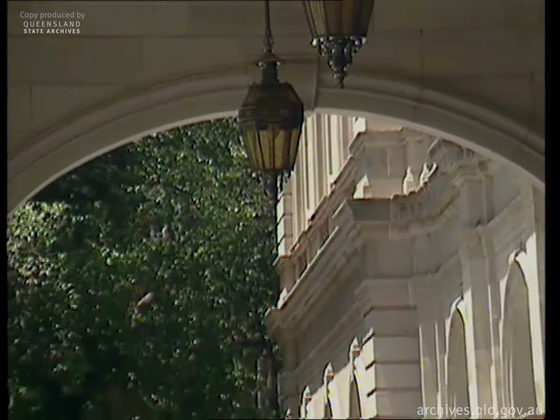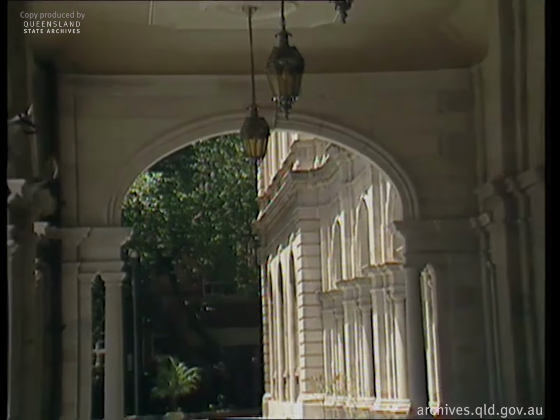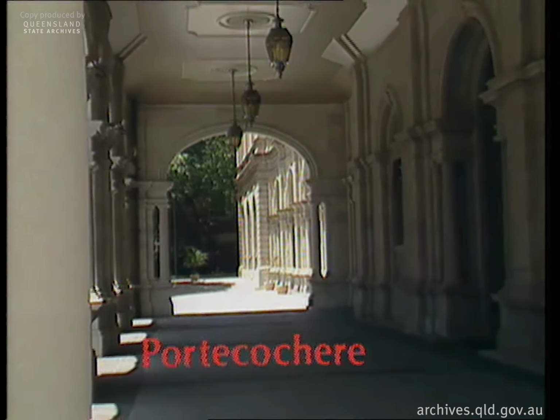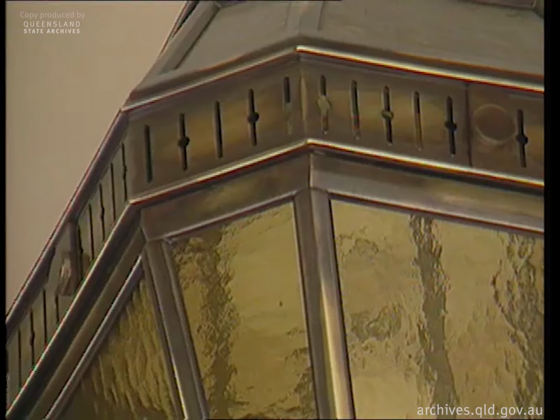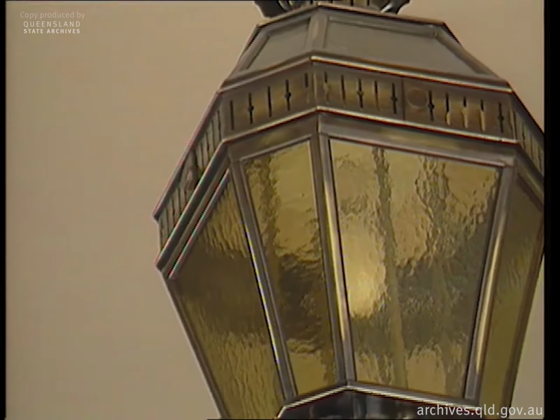The original plans prepared by the colonial architect Charles Tiffin in 1864 included this porte cochere. His descendants could not fail to be pleased with the accurate way in which the new has been linked to the old and with the selection of special light fittings to reflect this early period.